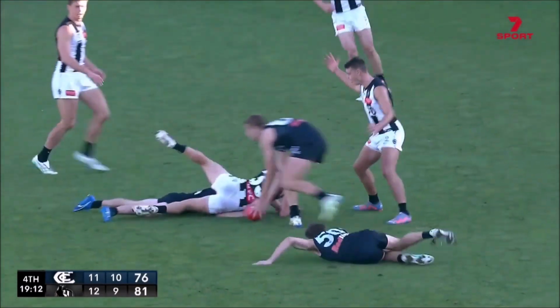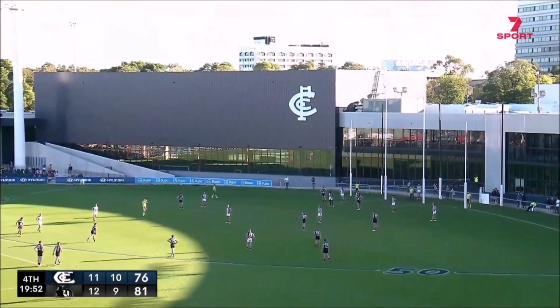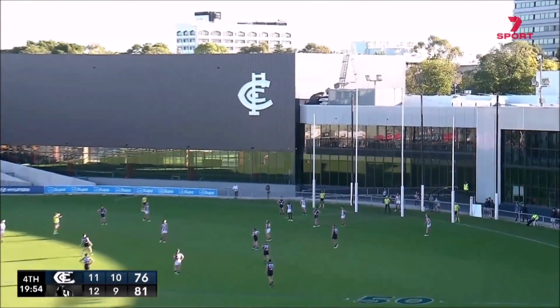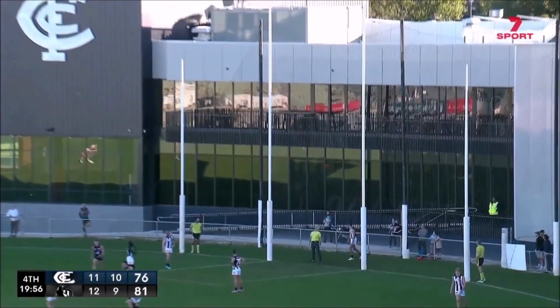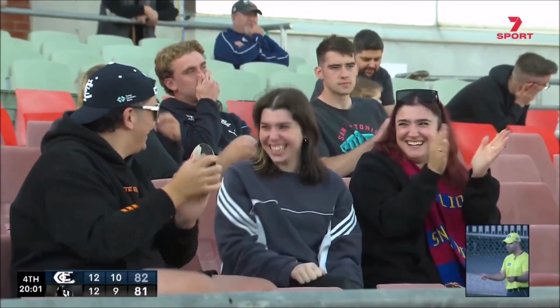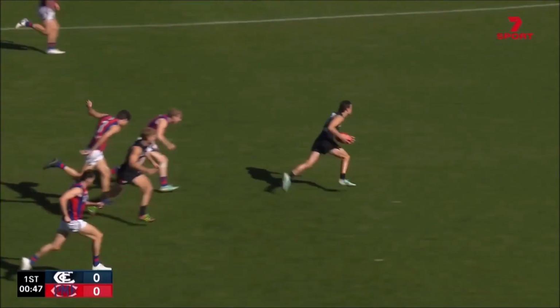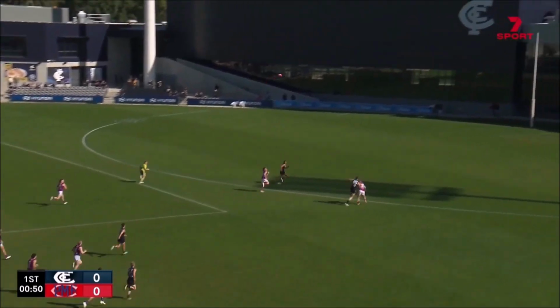Nelson wants to take on the tackler. Gets run down. Gets one in the back from Sullivan. This for another lead change. What a game this is. Carl did really well. Gets wide out the back, who was impressive last week.